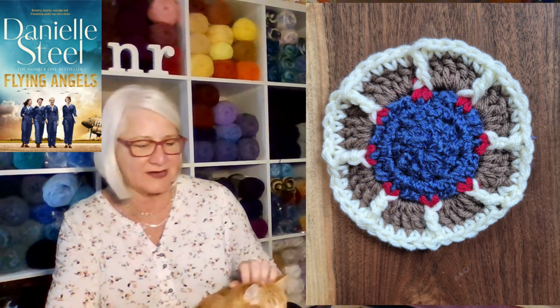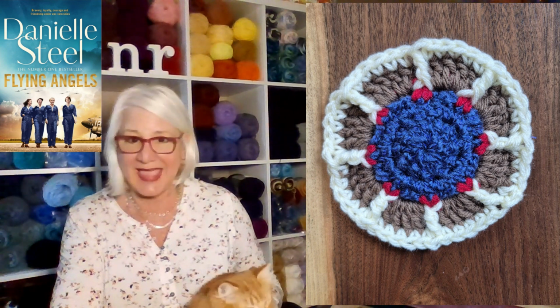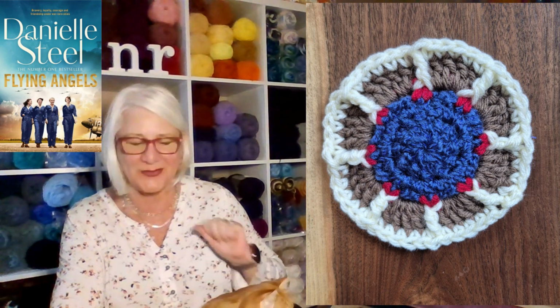And this month the yarns she used: in blue was Kramer yarn, red was Red Heart Ogo in cherry, the brown was Red Heart Super Saver in Cafe Latte, and everyone uses Cafe Latte. I love that color. It's a beautiful, beautiful brownish color. And the cream was from Caron 1 pound in the cream color.